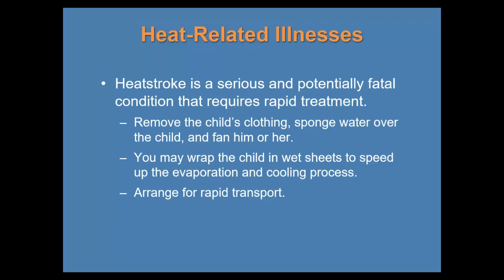Hunter, are you seeing heat-related illnesses on your slide? There we go. Yep. Okay, yeah, it just changed, I think.